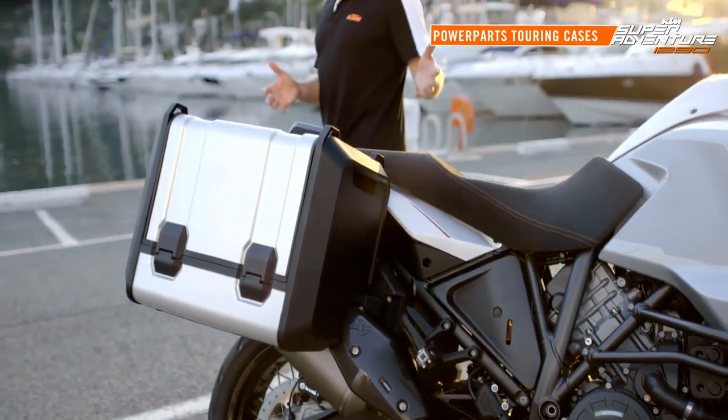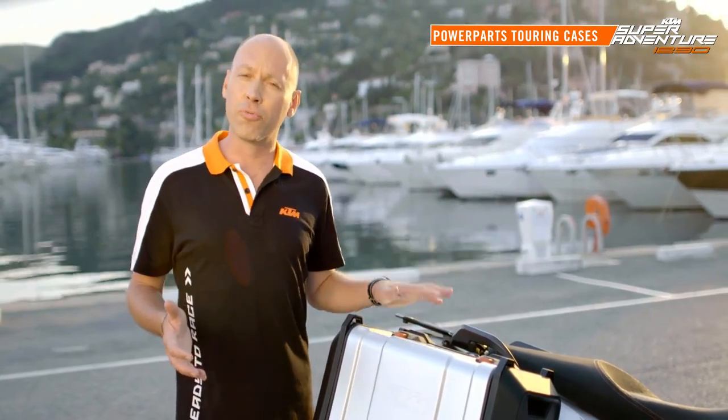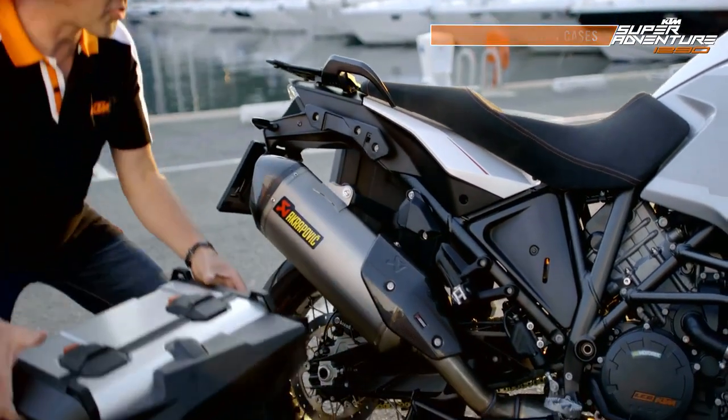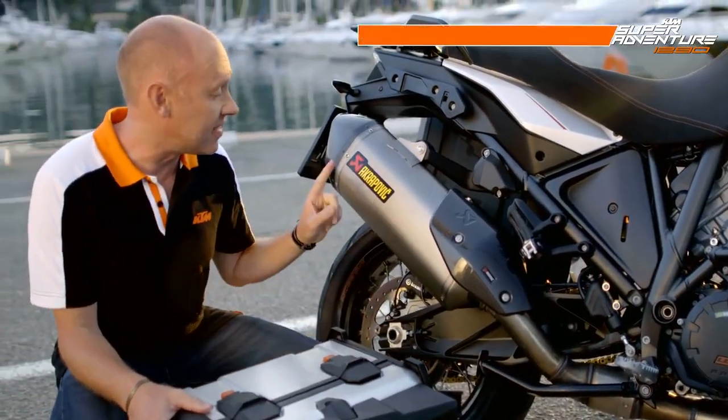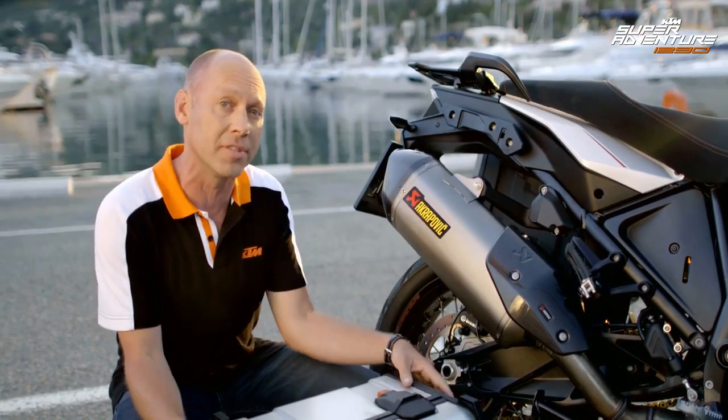The luggage cases were integrated into the design from the very first day. They're waterproof, they're roomy, they're lockable, they're removable. Also, in the PowerParts catalogue is a titanium Akrapovic exhaust, which saves you another 3 kilograms.